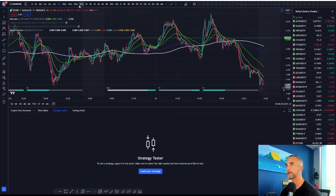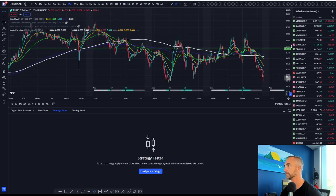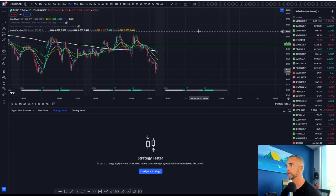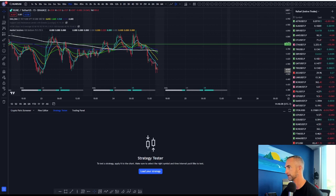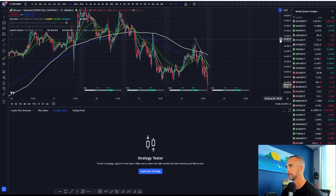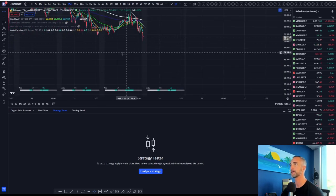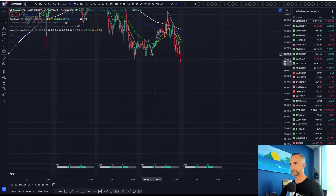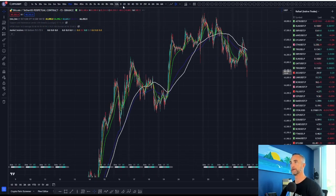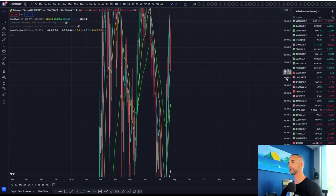And bearish on the 5-minute for Rune. Rune to the moon. One thing to note is this. Bitcoin is playing it out to the downside at the moment. Wow. Anyways, back on to our overall discussion here.